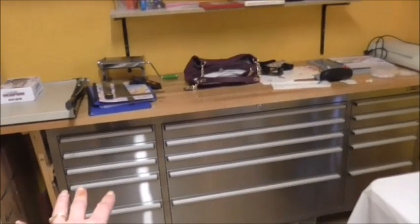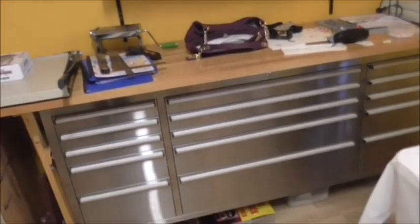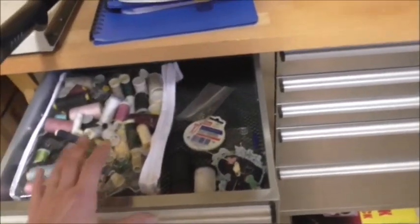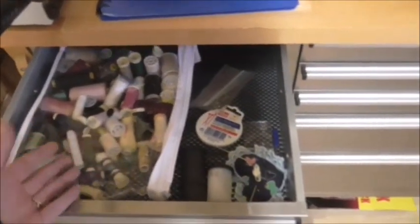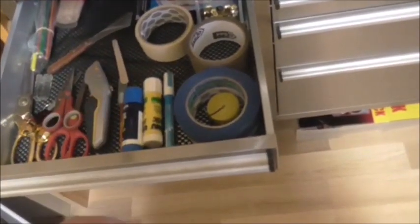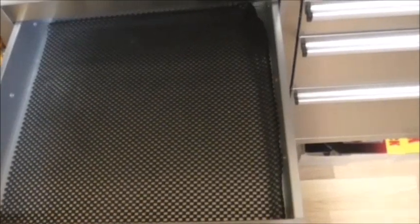Yay! So I've actually rearranged all my drawers in my toolbox, because I was getting very cluttered. In this one, I just have sewing stuff in it, this one here, I've got my scissors, my knives, some glue, tape, just bits and pieces. This one is actually still empty. I'm not sure what I'm going to put in this one yet, so as I say, I still need to sort things out properly.